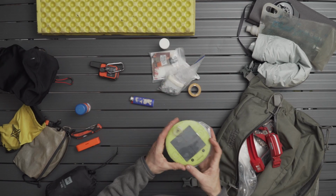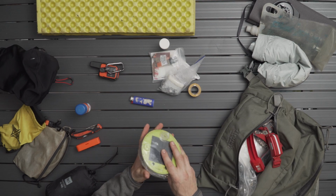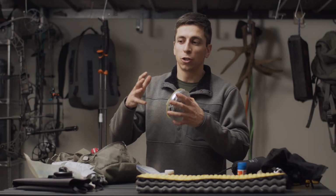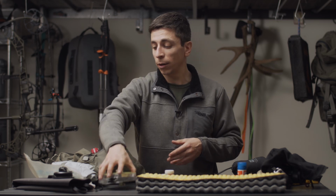Other things to consider: a little inflatable solar panel light that you can hang in your tent. If you're going to be out there in periods of shorter light days, you might want a light. If not, your headlamp might do, but something to think about.